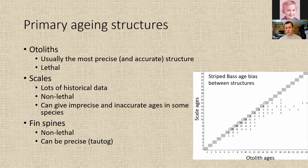You can see the plot on the right here. It's a bias plot between scale ages and otolith ages for striped bass. And there is some underaging of the scales across the age range, but it really starts falling apart after about age 10 or 11. So having some otoliths there in the upper size ranges especially helps us make some corrections.